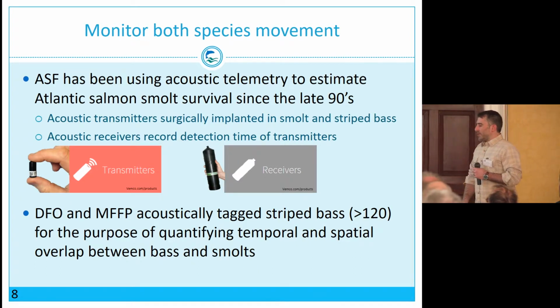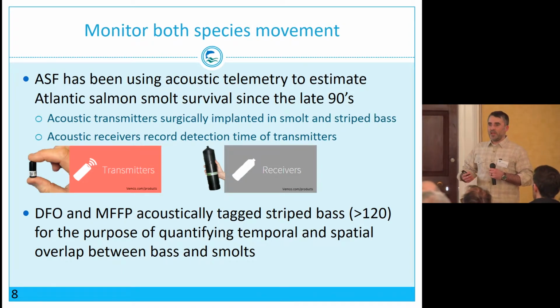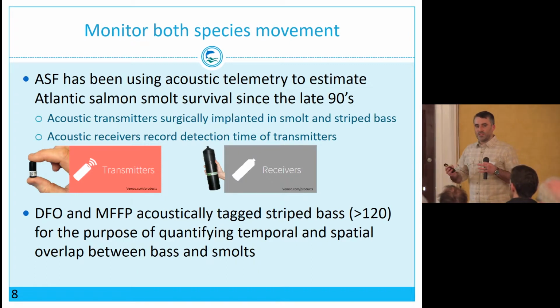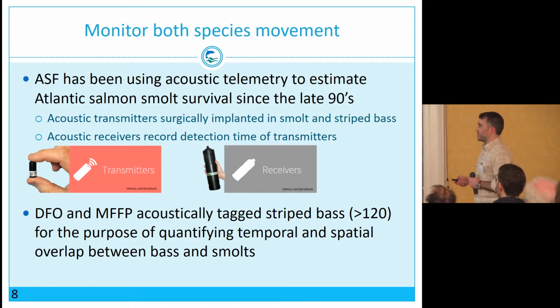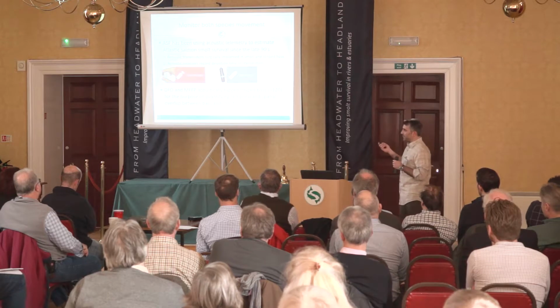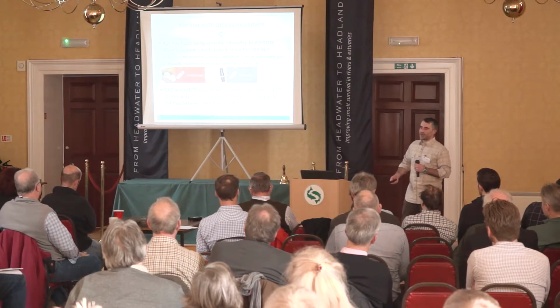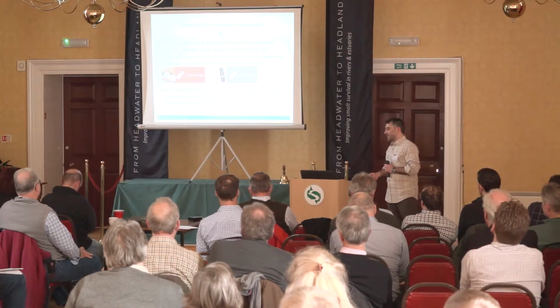And so the main reason we were involved is that we'd already been tagging and tracking smolts in the river system, and the infrastructure was essentially already there. So for us to be able to look at the movement of both species, the only thing that needed to happen was someone needed to go out and catch some bass, put some acoustic transmitters in them, and then all the movement for both species is being logged on the same receiver units in the river. So that's what DFO and MFFP did. They went out and they tagged 120 bass. The project started back in 2013 and was to go until just this past year in 2016, so 4 years.